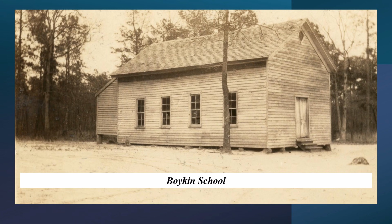This is the Boykin School. It also was in Oldfield Township, and it is a 2-room school, so there probably would have been 2 teachers. It may have been grades 1 through 3 or 1 through 4 in half the building, and 5 through 6 or 5 through 8 in the other half of the building.